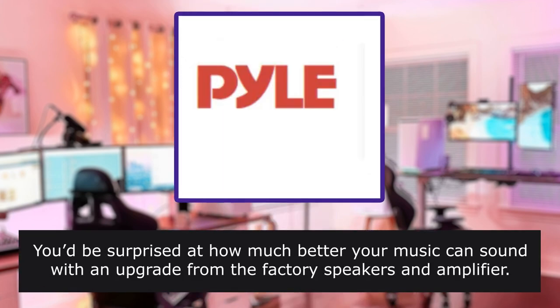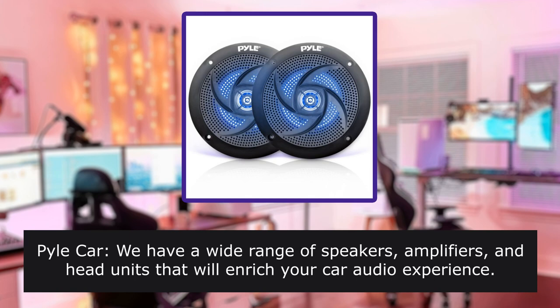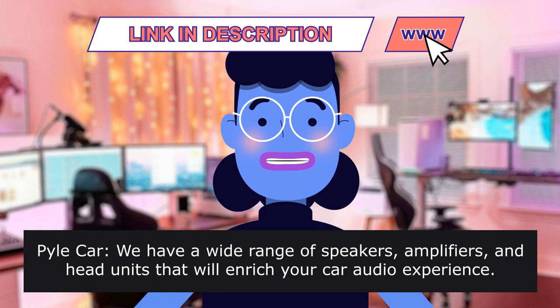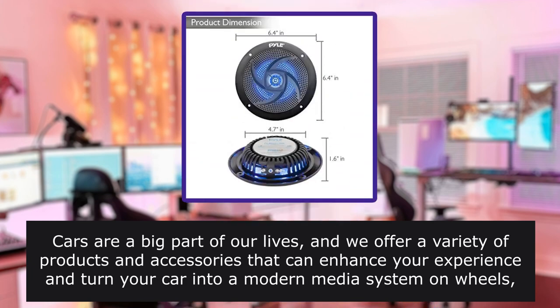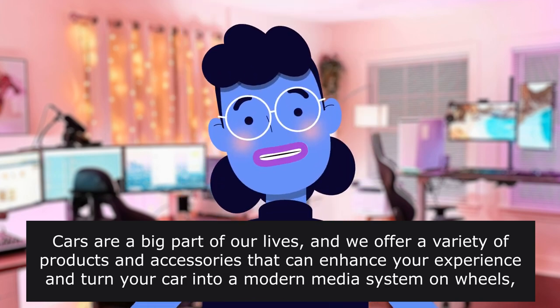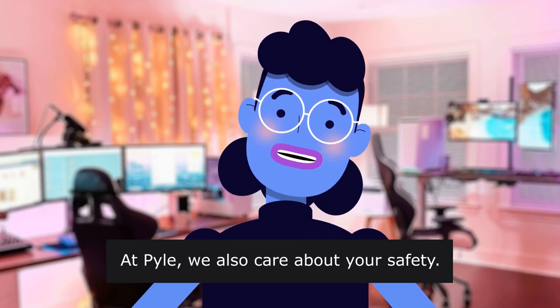You'd be surprised at how much better your music can sound with an upgrade from the factory speakers and amplifier. At Pyle Car, we have a wide range of speakers, amplifiers, and head units that will enrich your car audio experience. And we don't just focus on audio at Pyle Car. Cars are a big part of our lives, and we offer a variety of products and accessories that can enhance your experience and turn your car into a modern media system on wheels, including navigation systems, DVD players, and iPod interfaces. At Pyle, we also care about your safety.